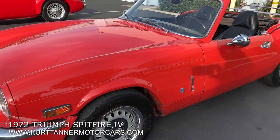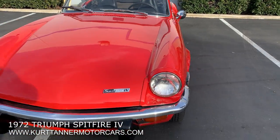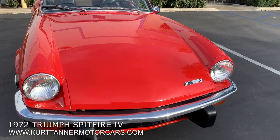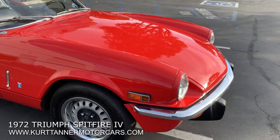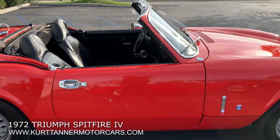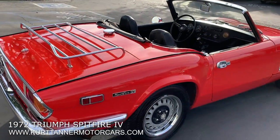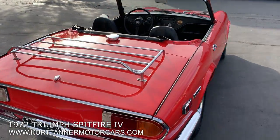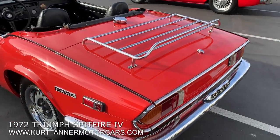These Spitfires are getting harder and harder to find. They were cheap for so long that a lot of them were lost to the crusher. So the ones that do survive, if they've been taken care of, are really, really well loved. You can see a car like this in this lovely, attractive condition where you just want to get in and have some fun, exactly like they were designed for.